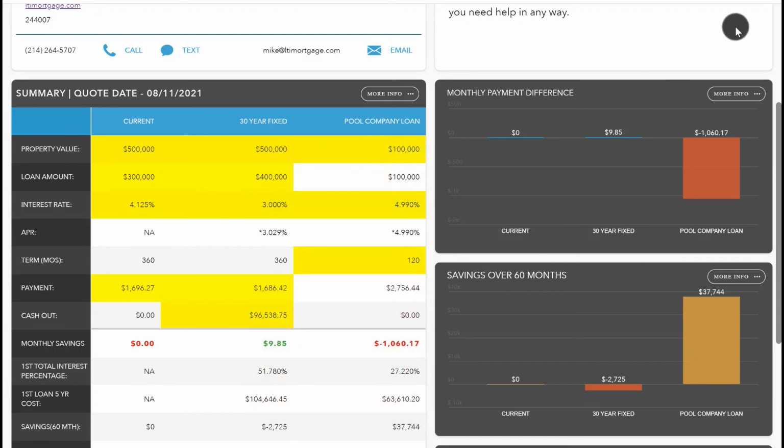But we wanted to get this information out there because we're getting a lot of calls about people wanting to do home equity lines of credit to do a pool. And that's just not the best way to do it, especially if you have the equity to do it with the cash out loan.